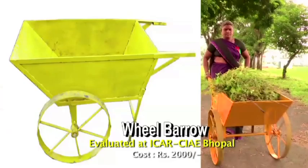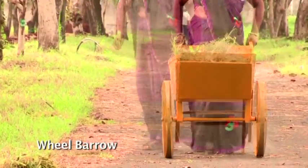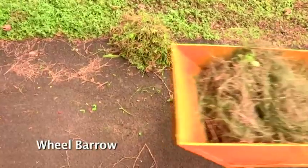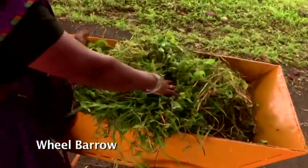A wheelbarrow is very useful to carry agricultural materials from one place to another. More loads can be carried out in less time and with minimal efforts using the wheelbarrow.